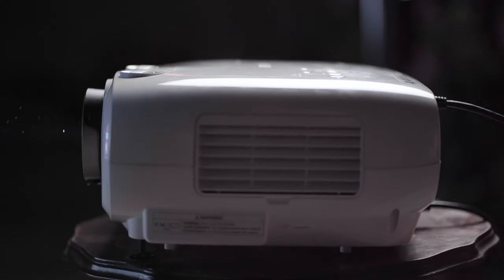The contrast ratio on the projector itself is 100,000 to 1, which is actually extremely good for the price point of the projector itself. The lamp life, which is also a consideration when buying a projector, is quite good. On standard mode, it has about 3,500 hours of lamp life before it dies. And the replacement bulbs for the lamps are actually not super expensive. They're just about $99. So this projector retails for $1,699, which sounds really expensive.